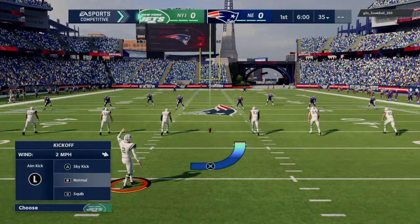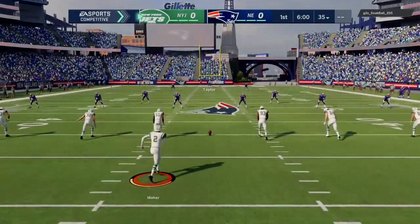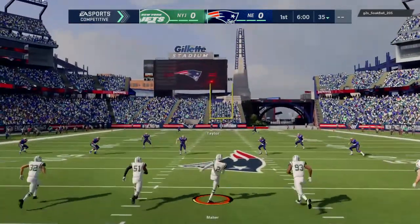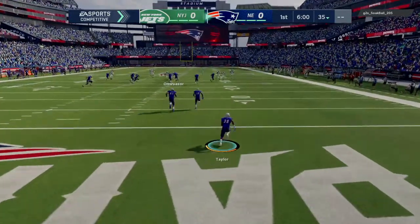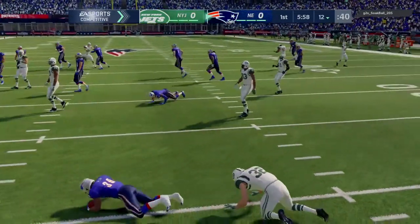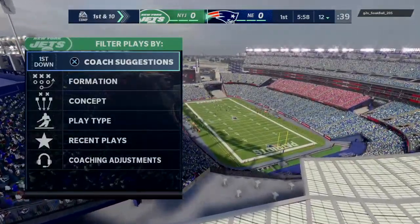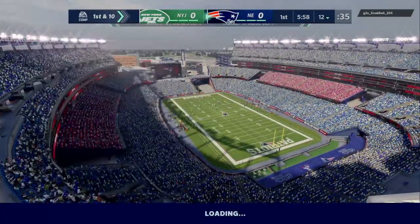To kick off for the Jets. Here's the former Cornhusker Brett Maher to get this one started. And we are underway in Foxborough. Taken about 7 yards deep. And not a good return here at all, as they'll be forced to start at the 12-yard line. Well, conventional football.